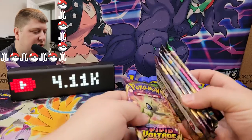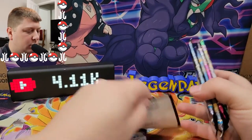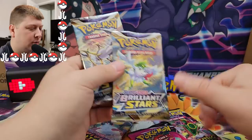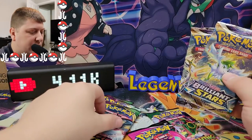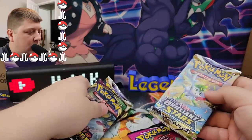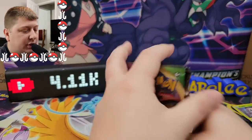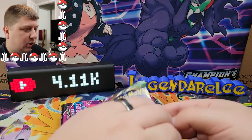All right, let's take a look at our 7 booster packs we have. We got 2 Vivid Voltage. Oh, here's the code card, by the way. There you go. 3 Vivid Voltage, actually. Let's see. 3 Vivid Voltage, 2 Brilliant Stars, 1 Evolving Skies, 1 Fusion Strike. All right, so let's pack it like that, and then we'll do that there, and that there. All right, so 7 packs for today's Pokemon card opening. Let's get right into it.